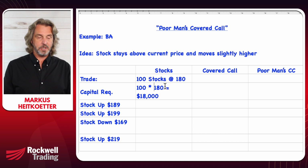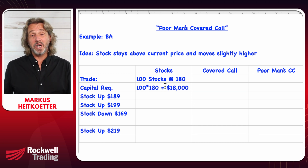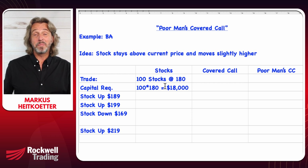I'm going to make this a little bit smaller. So if you don't have a margin account, so right now I assume that you have, let's say, a retirement account or not a margin account. So you are buying 100 shares for $180 each. So that would be a capital requirement of $18,000.